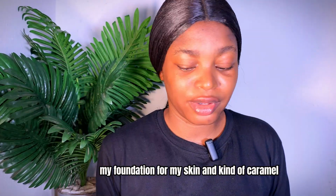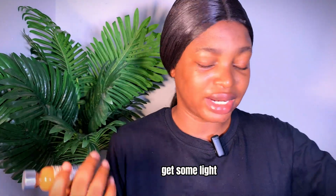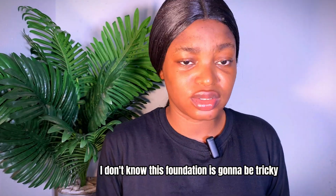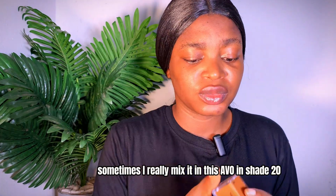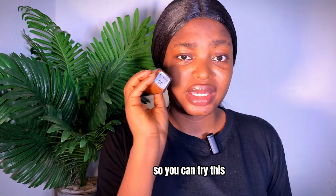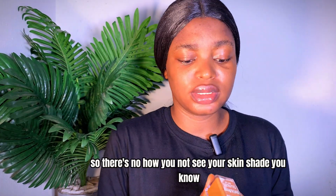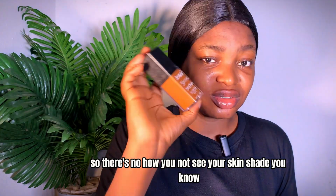For my skin, I'm kind of caramel, so I use this L'Oreal in C6, and sometimes you get too light. This foundation thing can be tricky sometimes. I usually mix it with this Avour in shade 20. This Avour foundation is very affordable and really good, so you can try it. They have quite a lot of shades, so there's no way you won't find your skin tone, especially if you're in Nigeria.